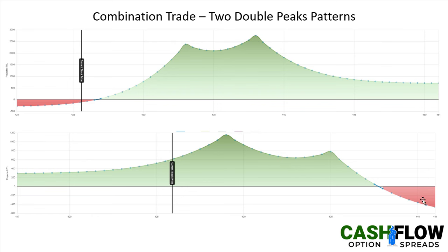Now, this is in SPX, and so the risk is a little bit larger here. So this is equivalent to like a 10 lot in SPY. But notice that risk doesn't happen until way up here. And then to the downside, you are looking at about $250 risk on the bullish trade, and you're going to make about $300 on the bearish neutral.